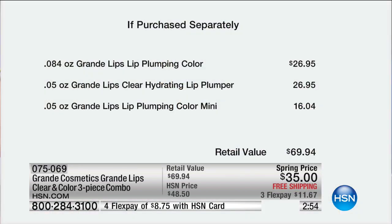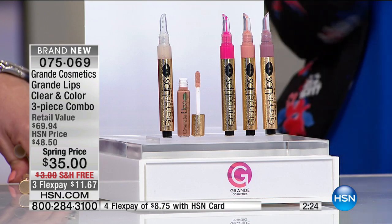I'm absolutely loving it. Okay, so the lip plumper color is $26.95, if that's how much it's going to be in retail. The clear hydrating, that's the one that Alicia says is part of your skincare routine, $26.95. And then the mini, which is our number one selling nude color, at $16, because you're going to fall in love with it. It's a $69 value, and we're doing $35 today. So it's half price.